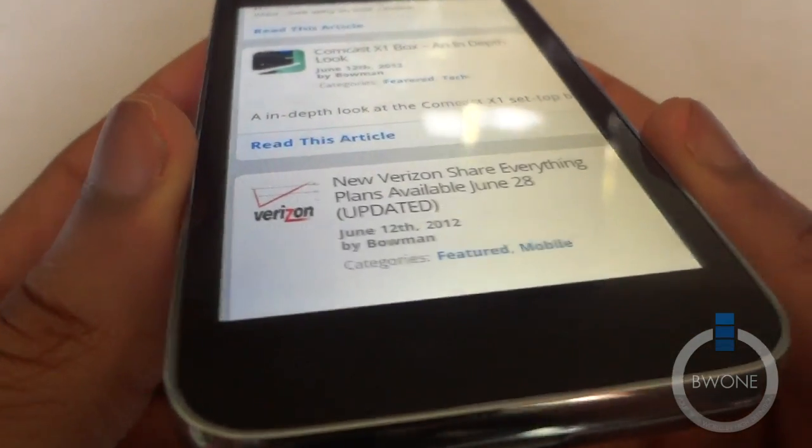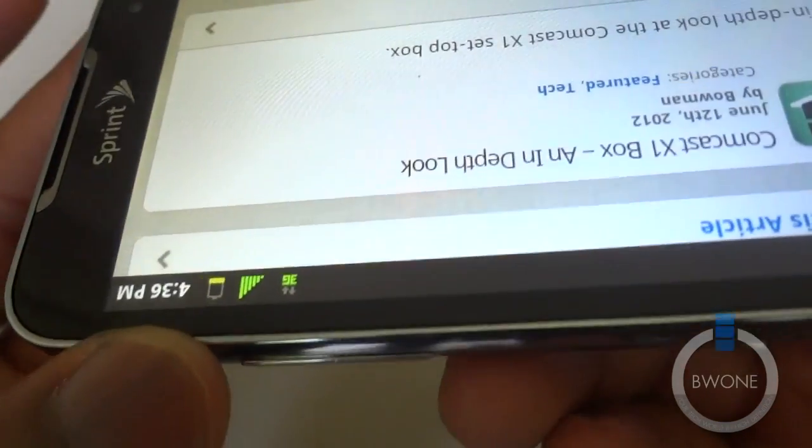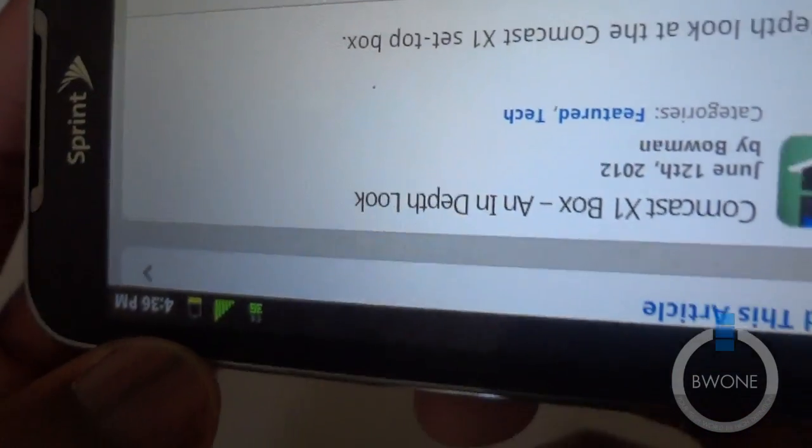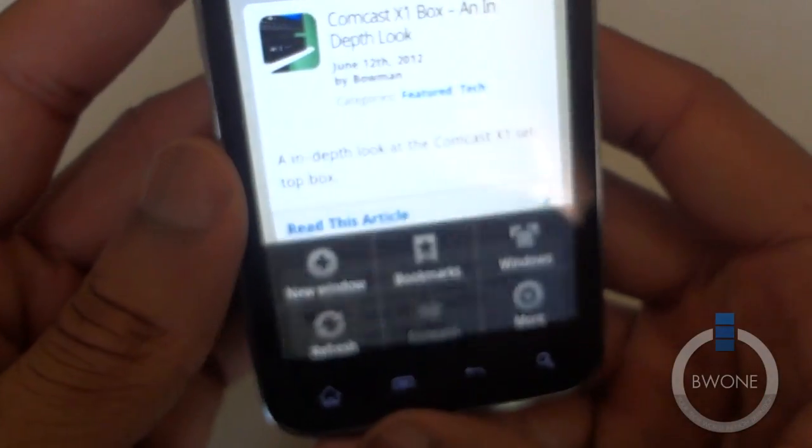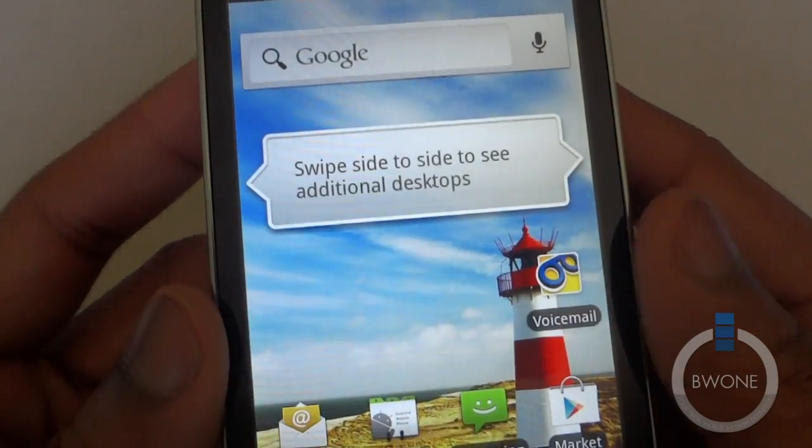Just to show you a little bit of the viewing angles on the screen. There you go. They're decent. They're similar to the LG Lucid for Verizon. Same display, same size screen, same pixel density. So that's definitely a plus. You're not getting anything bad when it comes to the screen.